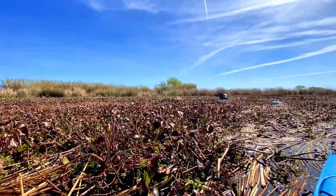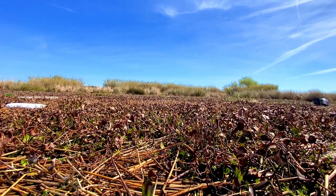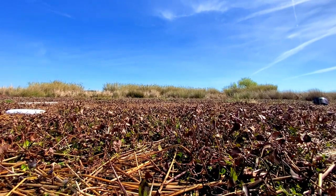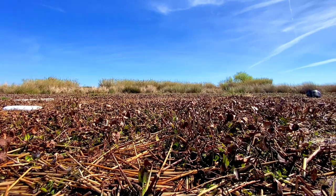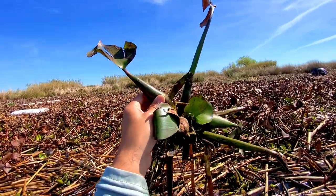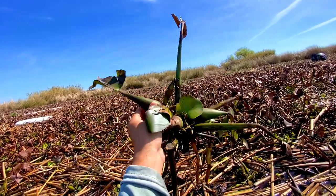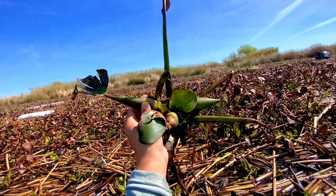And you can see that they create these giant mats. They can create mats that can be so bad they can clog up shipping channels and boat marinas and all that. They're just overall a pain to get rid of. Governments do put money into taking these things out of waterways because you need to keep the waterways clear. So huge pain.